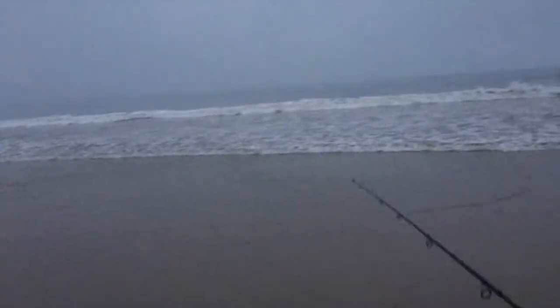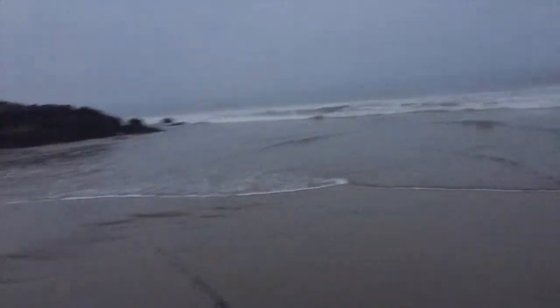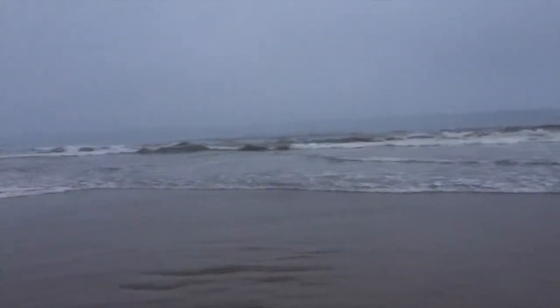Okay, so there's a little bit of light in the sky, and I think I just spotted my first bean. I saw something swimming around as the water was receding, so probably a Corbina. So I backed off. I got away from the water. I'm out of the water, and I'm just looking, trying to see if I can spot that again. I'm gonna keep casting into these waves here.